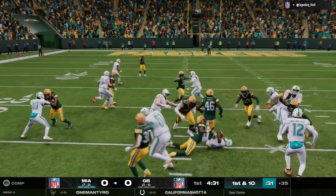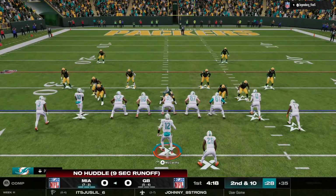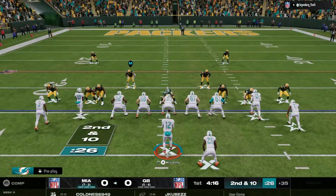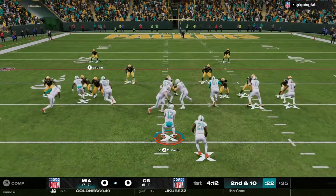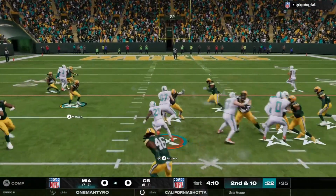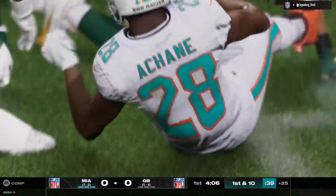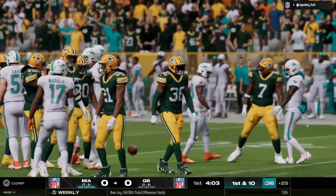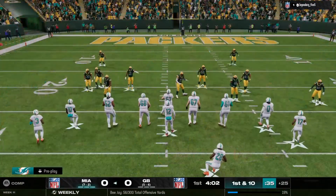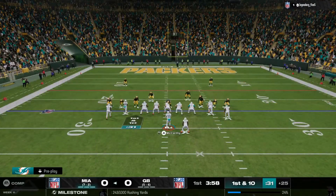Up the middle, Achane. And he is met at the line of scrimmage, and he goes down right there. Now a 2nd and 10. A run straight ahead with Achane. And maybe a little over pursuit there as he's able to take this down to the 25-yard line. 42 yards rushing for him already. A terrific opening drive on the ground, and it's a first down.